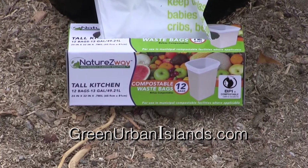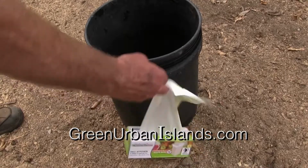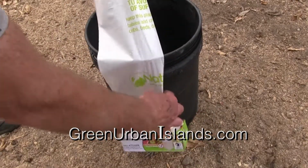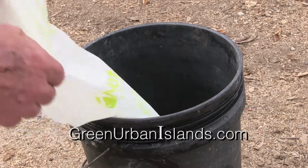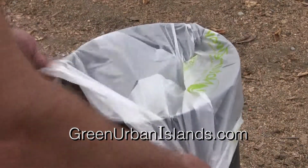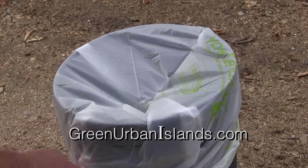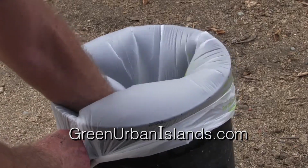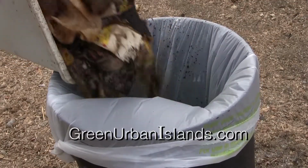Before I try the bags in the Rubbermaid pail, I will start a load of kitchen debris composting. I tested the bags with garden trash. I know the bags will biodegrade with leaves and grass and manure. How fast will the bags biodegrade with garbage, water, and cooking oil?